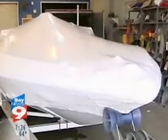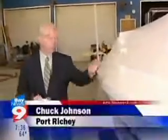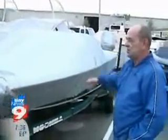We're told the material is mold and mildew resistant. It's also recyclable. In fact, if you have something shrink wrapped, the company leaves behind a recycle bag like this. And once you're done with the wrap, you simply cut it off, put it in the bag, and the company picks it up. David Rapley owns West Chase RV and Boat Storage.